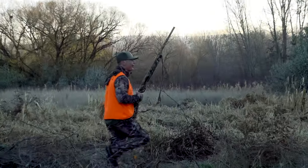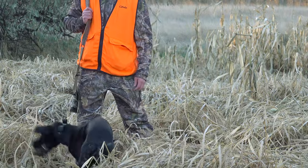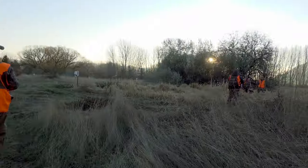It was a first quail for me, and it was a first quail for this puppy, and I couldn't believe the instincts that it had to know to go after a down bird.